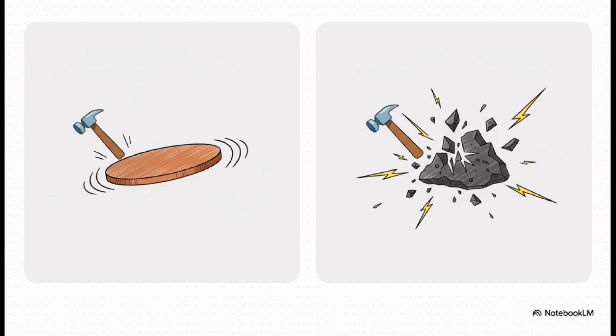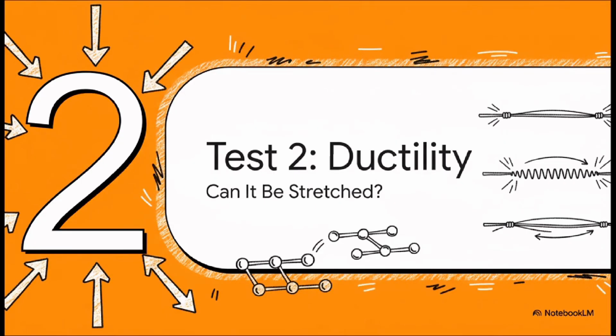The copper, the aluminum, and the iron all flatten out when they're hit. But look at the coal and sulfur. They just shatter into a bunch of pieces. There's a word for materials that break like that. We call them brittle. Okay, so some materials can be flattened. Got it. But what if we try to do the exact opposite? Instead of squashing them, what happens if we try to stretch them out?